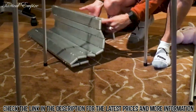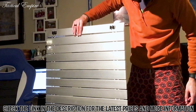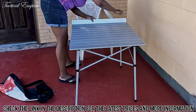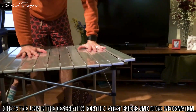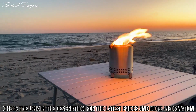The snap-together lid system makes storage easy, and the stackable design saves space in your pack. Microwave, top rack dishwasher, and freezer safe, these BPA-free containers bring both safety and practicality. Together, this table and meal prep set create a seamless, organized, and enjoyable outdoor experience.